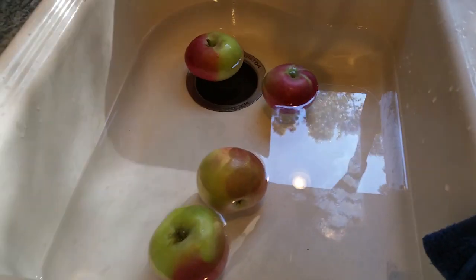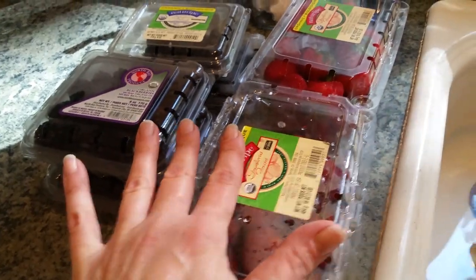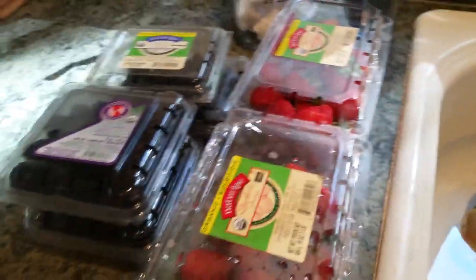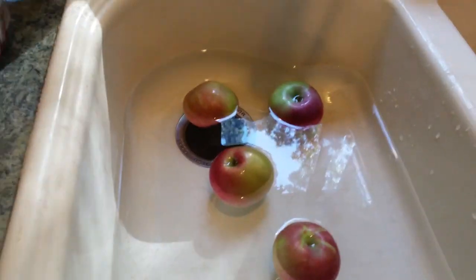Another trick that my sister-in-law just taught me is to fill up the sink with some water, make sure your sink is clean, and then add a little bit of vinegar and wash your fruits and veggies this way. It will not only clean them and get any gross stuff off of them from handling and being grown. These are all organic, so they don't have pesticides, but the handling and process and all that will get them clean, and it will also help to preserve them so they last longer. So we're going to go ahead and start that.